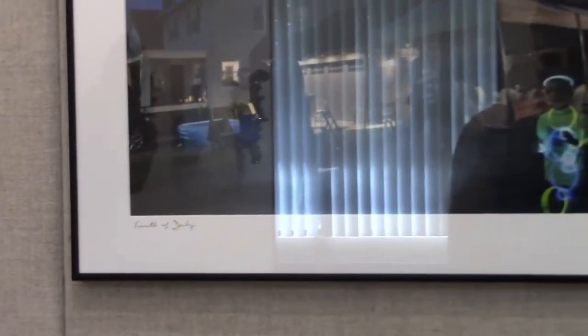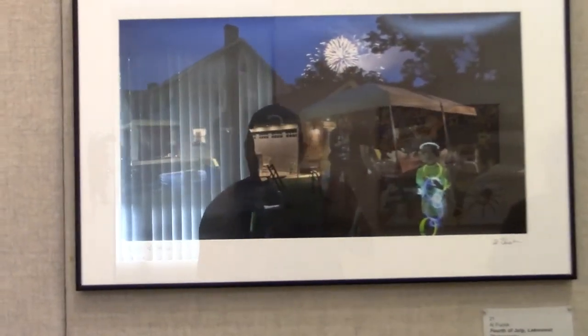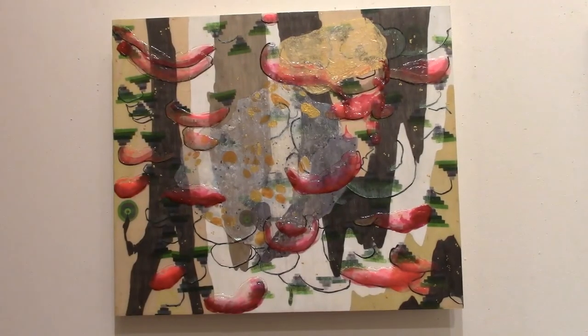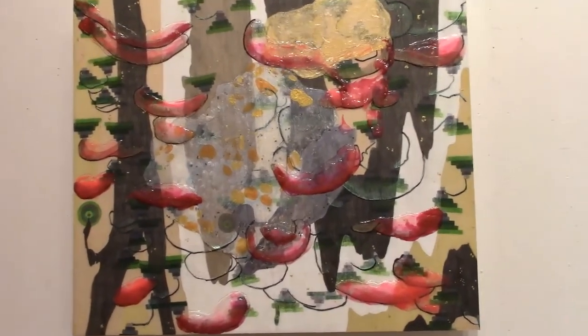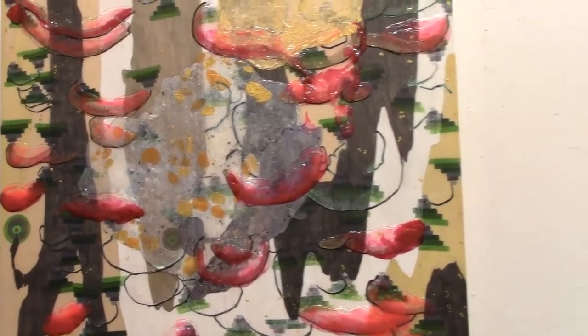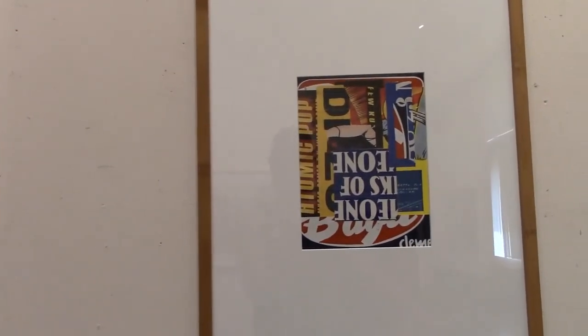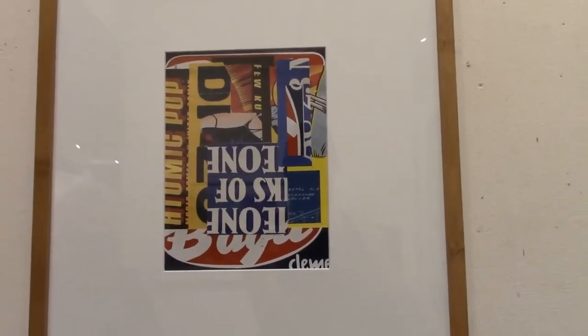And to finish off this room is a photograph by Al Fuchs called 4th of July, Lakewood. Here's another piece by Paula Isadora, mixed media on birch, called Symbiosis 12.17.1. This is the first of 2 of George Schroeder's collages. This is called Untitled Atomic Pop.